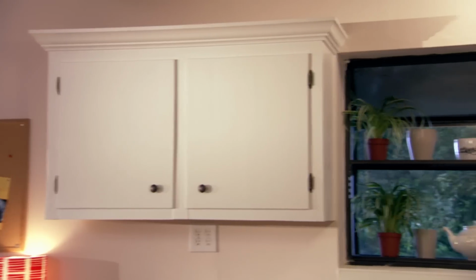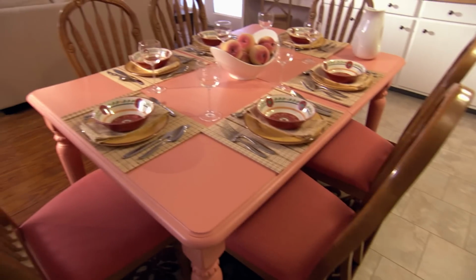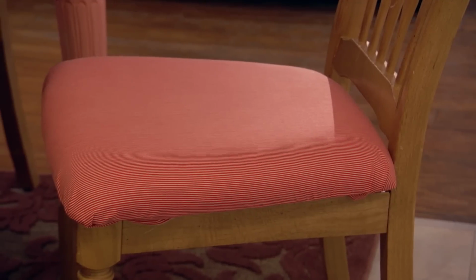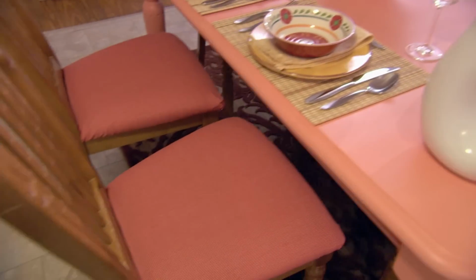Oh, that's unbelievable. Now we can use them. And my famous bar is gone. Yeah, thank God. Your famous bar is gone. Hey, I know, but I'll take this over the bar any day. Look at the table. And that's our table? Yes, that's your table. And then we reupholstered the chairs. That's what buyers want to see. They want to see a designated space where people can get together and eat. And that's what we've given them.